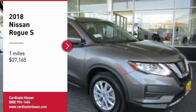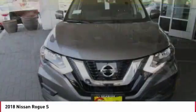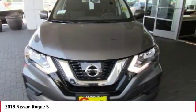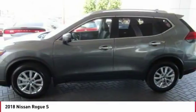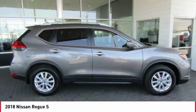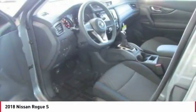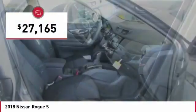You are going to love the 2018 Rogue. The stylish Rogue gets 27 miles per gallon and still boasts nearly 58 cubic feet of cargo space. With a 5-star side impact safety rating and confident handling, the Rogue is more than you expect and everything you deserve, and is priced below $30,000.